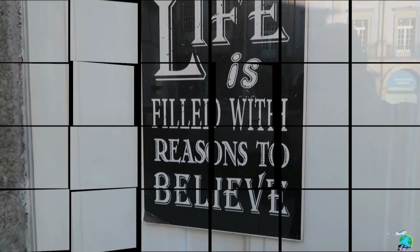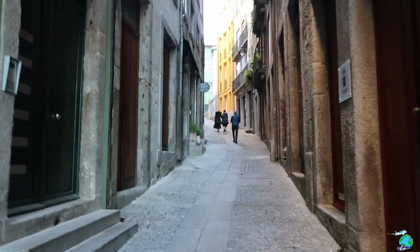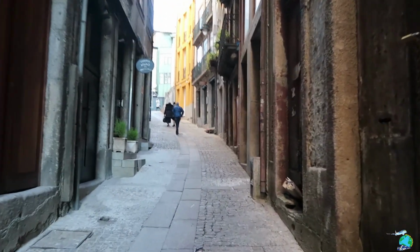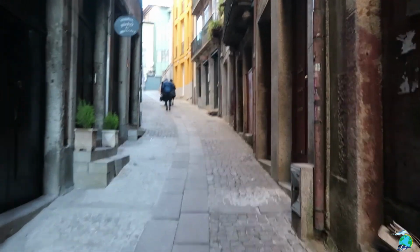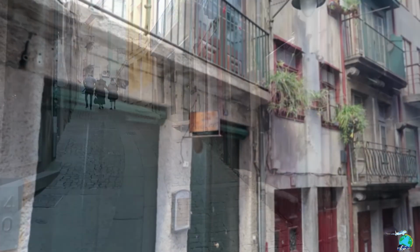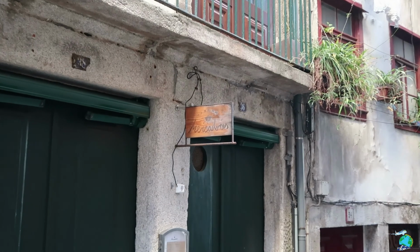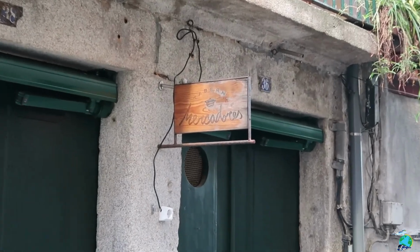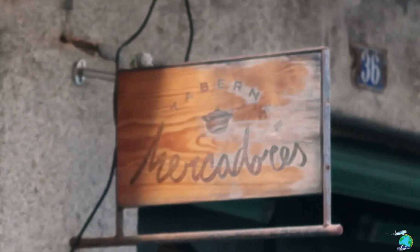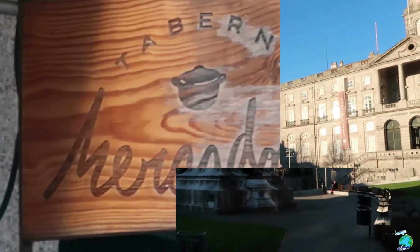Porto is as well the place to be when it comes to food, and I will name you only two restaurants that I really enjoyed having a lunch and dinner in. And this would be the Quatro Portas, which is a very small restaurant, has only 4 tables, and it's located on the hill of Porto. And as well, the Taberna dos Mercadores, which is a very small tavern near the port. So if you are in Porto and want to try real local food, these are the places to go.